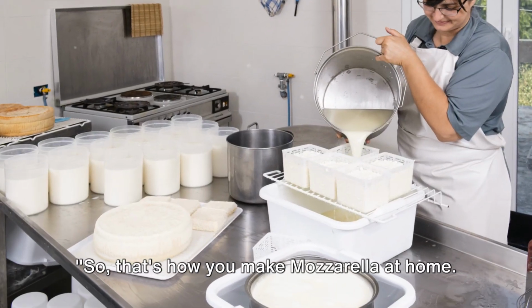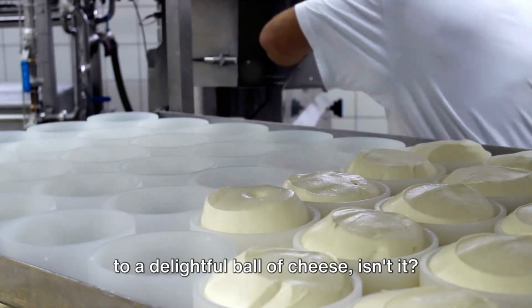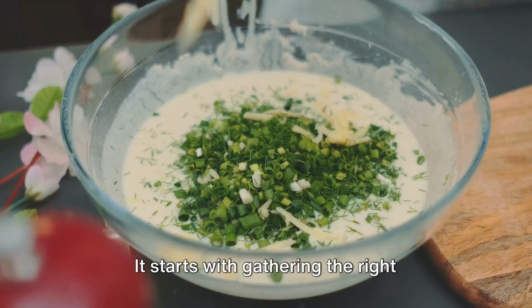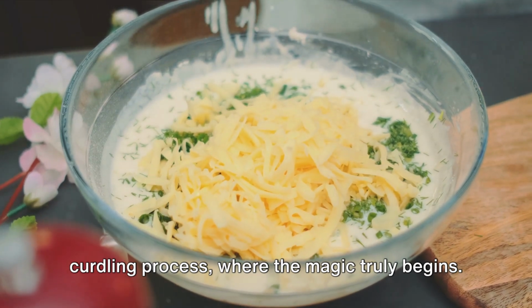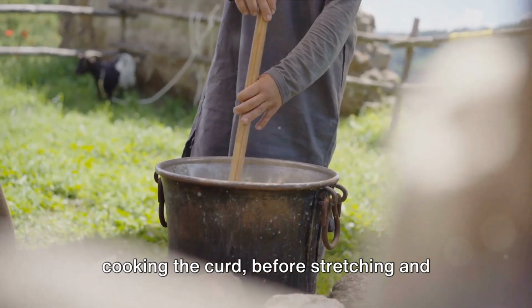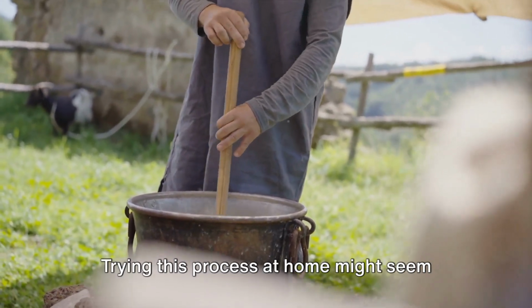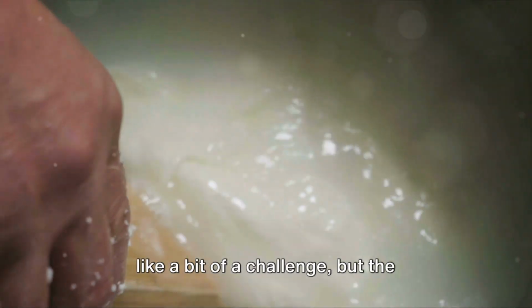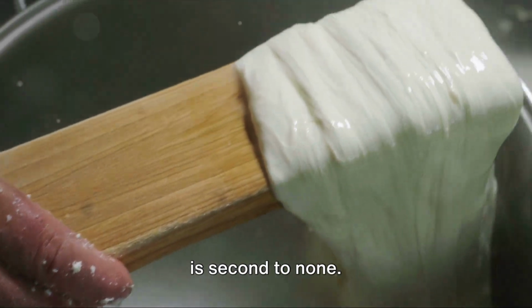So that's how you make mozzarella at home. Quite a journey from a humble jug of milk to a delightful ball of cheese, isn't it? It starts with gathering the right ingredients, then moving on to the curdling process, where the magic truly begins. After that, it's all about cutting and cooking the curd, before stretching and shaping it into the classic mozzarella we all love. Trying this process at home might seem like a bit of a challenge, but the satisfaction of crafting your own cheese is second to none.